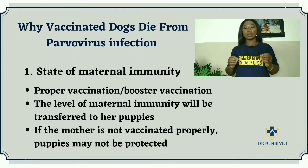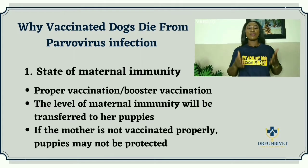And this is very important because when puppies are born, their immune system is still very undeveloped and they will rely on the mother's antibodies. The level of antibodies the mother has is what she will transfer to her puppies. If the level of antibodies is what is expected to be, then the puppies will be protected.